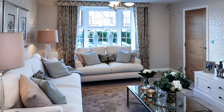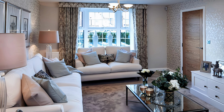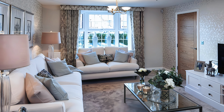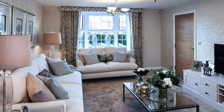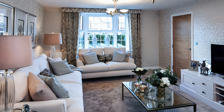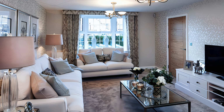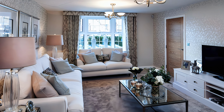The walls are decorated with framed artwork and wallpaper featuring a subtle pattern. A flat screen TV is placed on a white console table against one wall, accompanied by decorative items, including small sculptures.